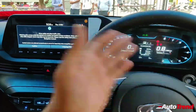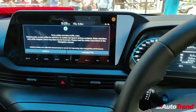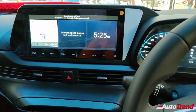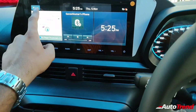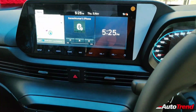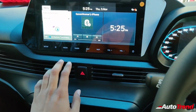And of course, apart from the digital instrument cluster, there is also this massive 10.25 inch touchscreen infotainment system, quite similar to the Kia Sonet and the Hyundai Creta as well. So the overall display, the clarity, the layout, the UI itself is very good, and it also includes wireless Android Auto and Apple CarPlay connectivity as well. So that is also really very good.